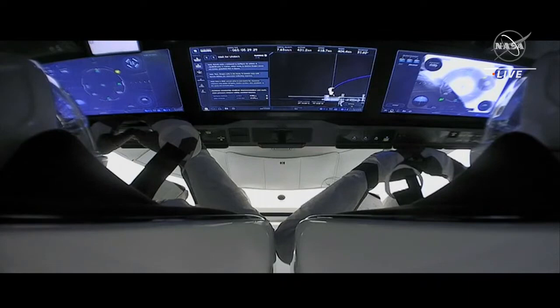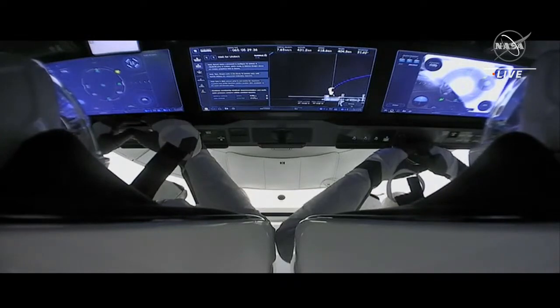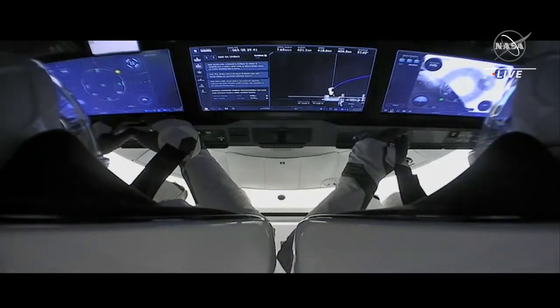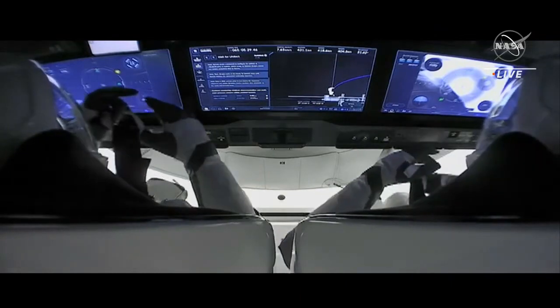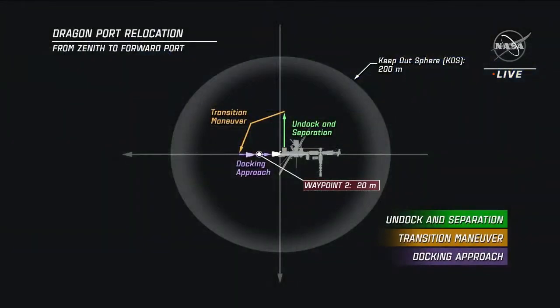So we're counting down to the initiation of what's called the undock command. That's happening in about 1 minute, 6:05 a.m. Central Time, 4:05 a.m. Pacific. At that time, the undock sequence will be initiated, and it's about a 5 minute sequence. Right now, with Dragon attached to the Zenith or space-facing side, it's attached by 12 latches as well as an umbilical that provides data and power between the Dragon and the International Space Station. Upon undocking, it will separate from the International Space Station and retreat out to about 60 meters.